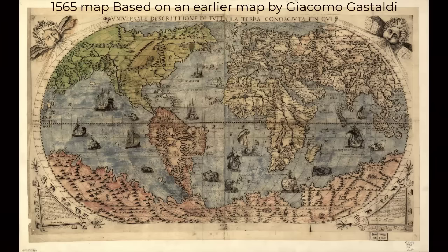Giacomo Gastaldi. This was based on an earlier source map. You know, this is how it used to work. Sailors and admirals would trade maps of different regions from different times, and hey, we just have this map. It was from a different time. It was from the 1300s. It was from 1000 AD, but here it is. And then they overlay on what the newest and greatest was of their times as well.